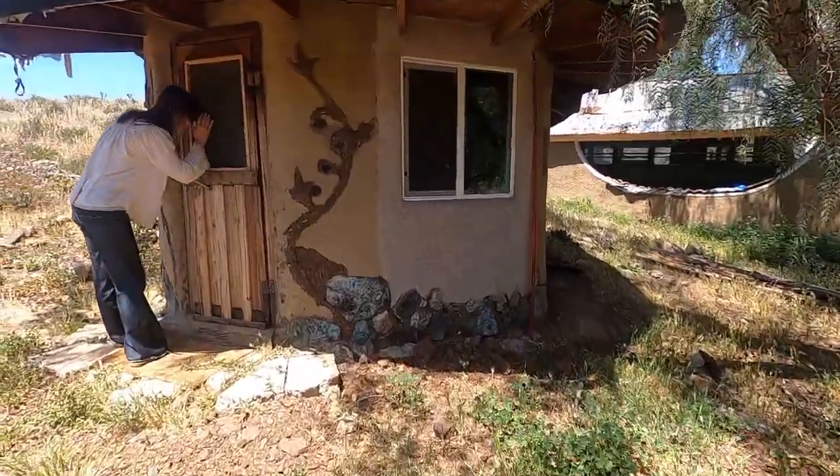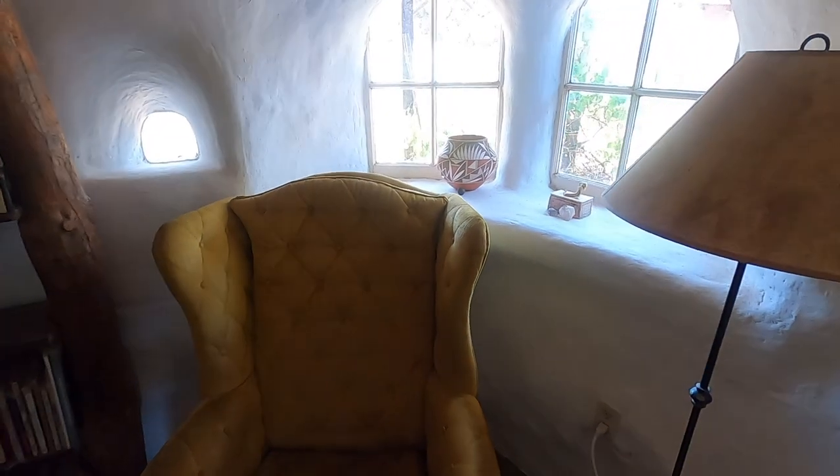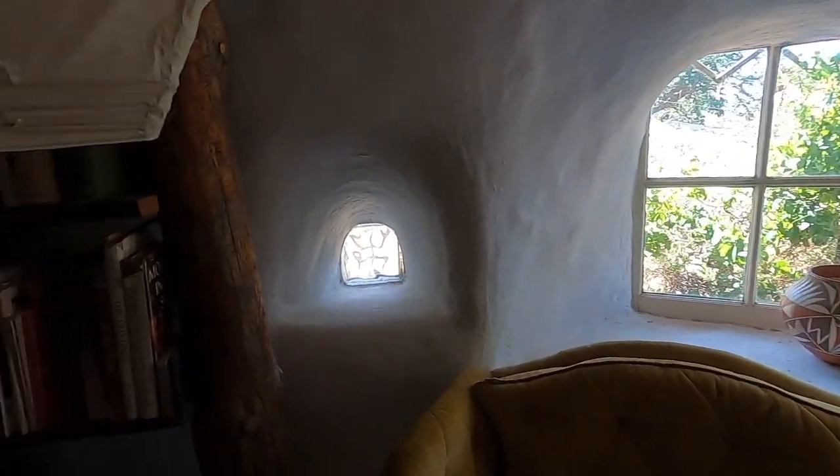There were so many cob structures on this property, and I'm only showing you a few of them, but every single one was so whimsical and imaginative and reflected the character, style, and love of its creator.